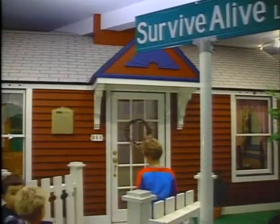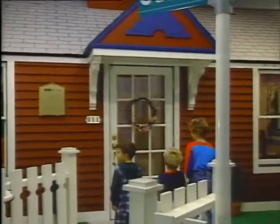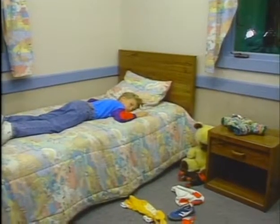This is a Survive Alive house. It's a practice house that can be used to teach children how to safely leave a house that is on fire. Here are some rules to remember if you are in a house that's on fire.